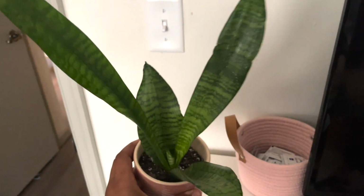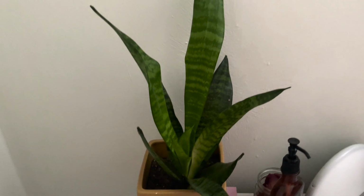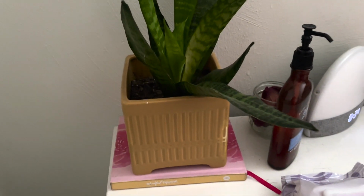All right, so those are all of my plants. I actually have two more plants which I'll insert as an overlay in my bedroom. They're just snake plants, but my puppy is asleep right now, so I don't want to go in there and be loud and wake her up, especially because I'm about to leave the house. But yeah, so those are all my plants.